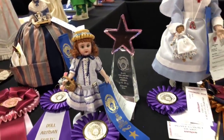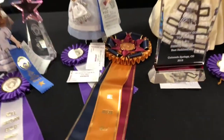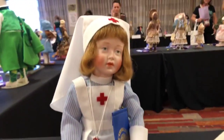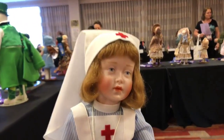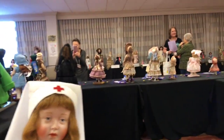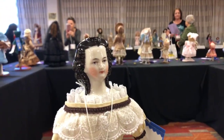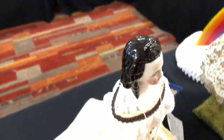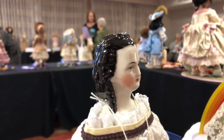Again, we are looking at some more top awards. What I love, again, about the Doll Artisan Guild is they have wonderful ribbons. Look at how fun these ribbons are. They're just huge and fantastic. This is a Simon & Halbig recreation 150, and this is a top award from an artist from Norway. And this doll right here won the Sheryl Williams Award, and she is just fantastic. The artist's name is Carol, and she is from Wisconsin. But again, this is another top award. Just incredible.